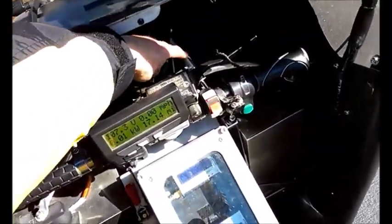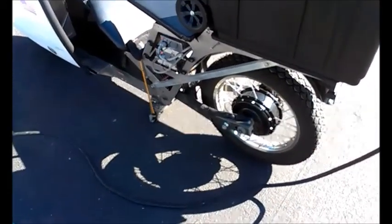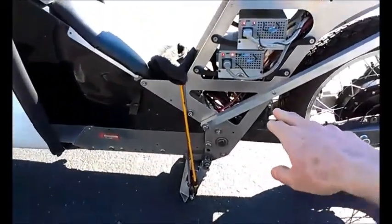I have a dampener here on the steering. The steering has moved back. That's the front end of this bike. The front suspension is from a Ninja 250. The rear suspension on this bike is from a Yamaha Sika 2 motorcycle. It's a direct acting shock absorber down in there.